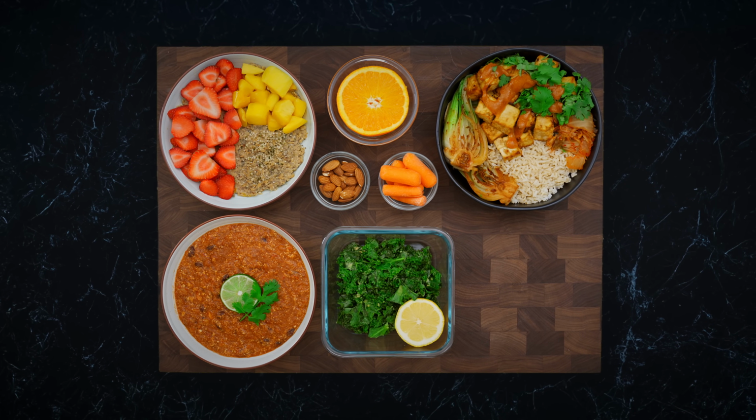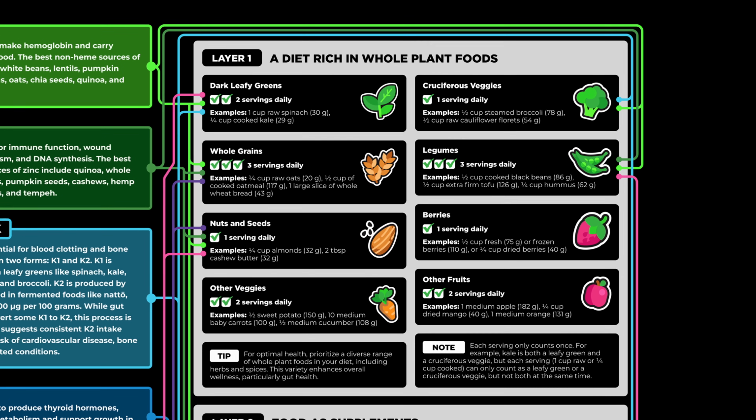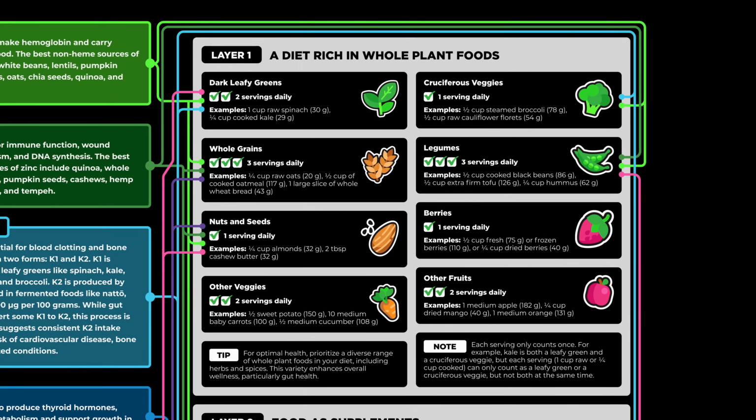Not only is it rich in iron, but our dietitians specifically designed it to check every nutrition box in both layer 1 and layer 2. We'll use this meal plan as an example while reviewing our 3 layers of nutritional defense. Here's how our meal plan checks all of the boxes of layer 1.